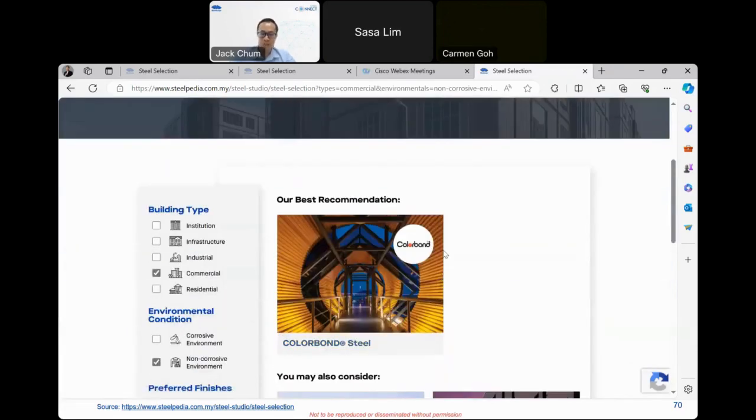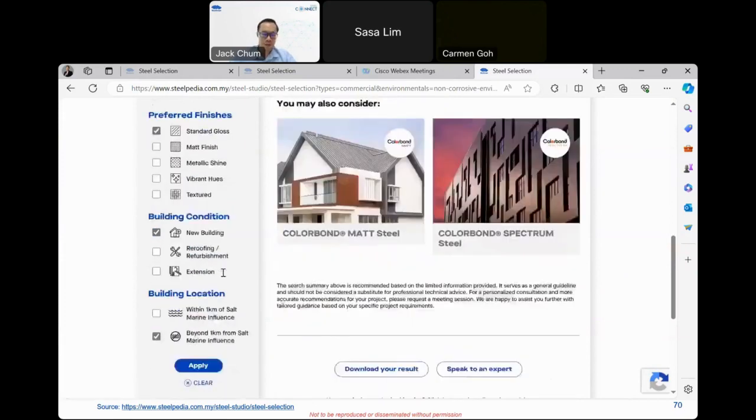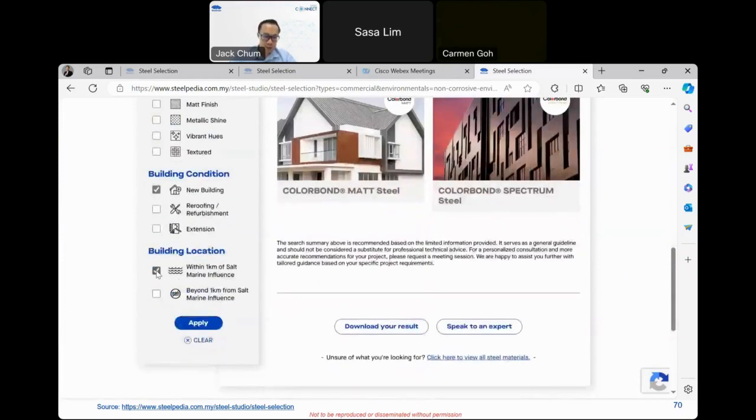And then this will be our recommendation: carbon steel for here, over here. Of course, we also will recommend you other product variants to fit your design intent. And what if I choose here, let's say 1 km from the marine? Then you pop up.